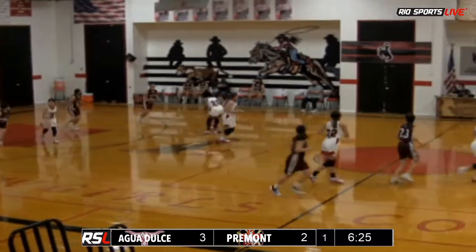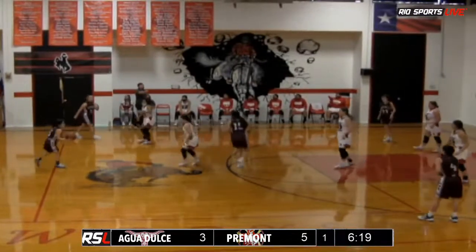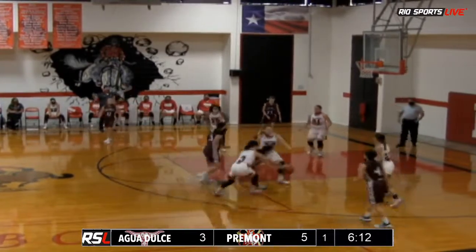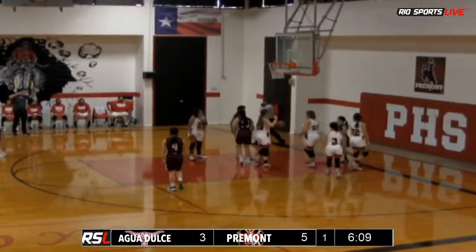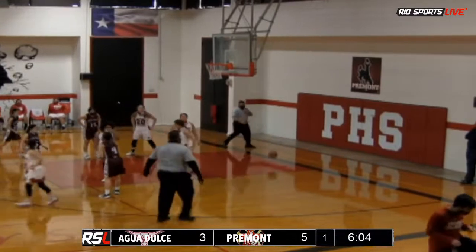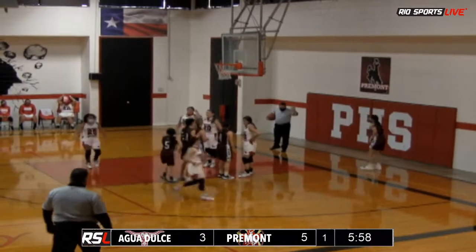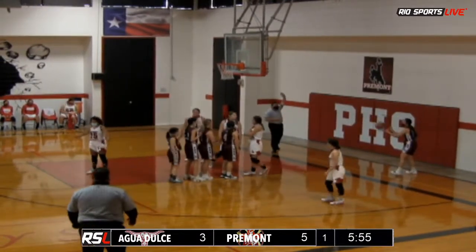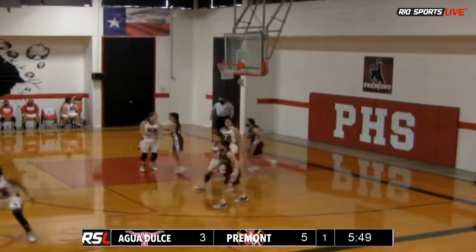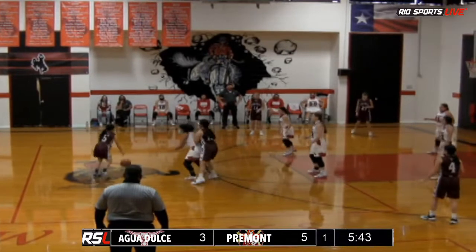Gantu connects from three, giving the Lady Cowgirls a 2-point lead here. Lady Longhorns only have 8 players suited up today, so Lady Cowgirls do have a deeper bench. Agua Dulce inbounds here, baseline. Approaching 6 minutes in this first quarter.